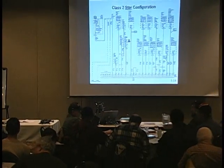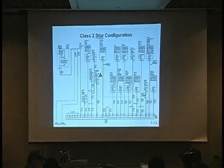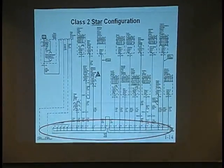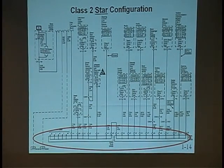All right. So there's a star configuration in a real schematic. Page 1-14. And it's using two splice packs. What are they called? SP205. By the way, did you know how things are laid out in GM schematics?